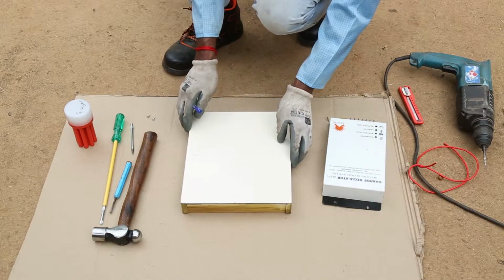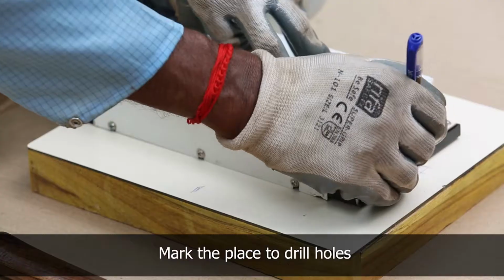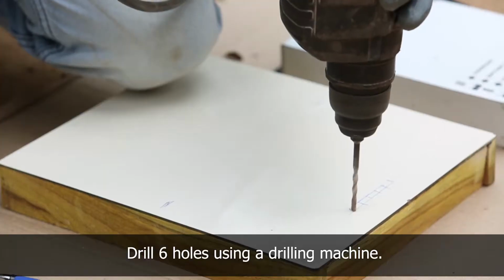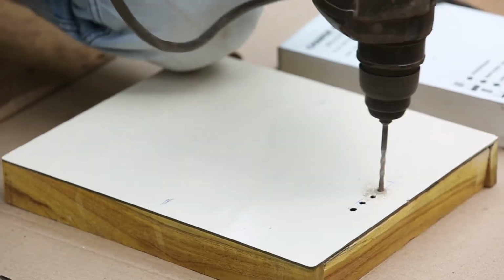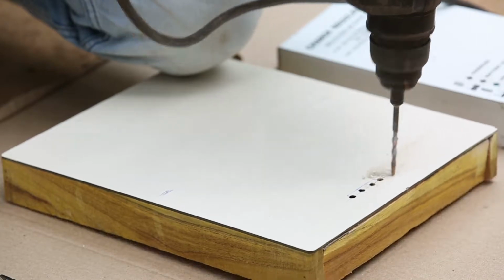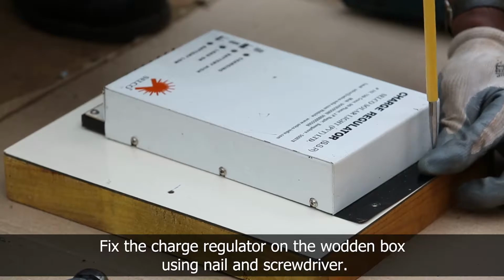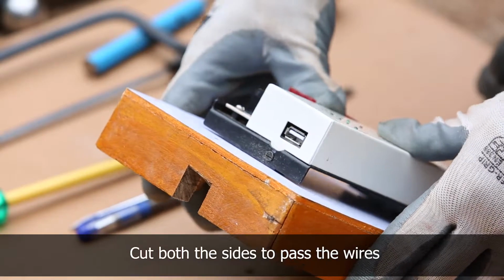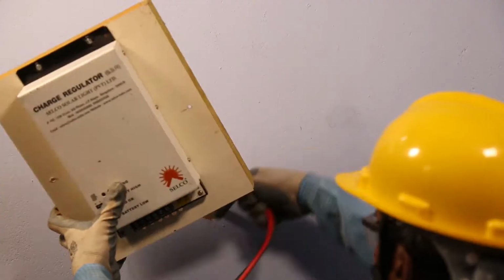Now, to connect the charge regulator, keep the charge regulator on the wooden box and mark the place to drill holes for wires. Use a drilling machine and drill 6 holes to connect the positive and negative wires from the solar panel, battery and load. Fix the charge regulator on the wooden box. Cut the wooden box on the side so that the wire and PVC pipe can be passed through.